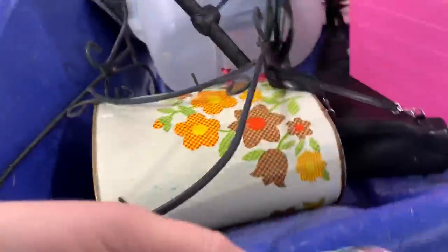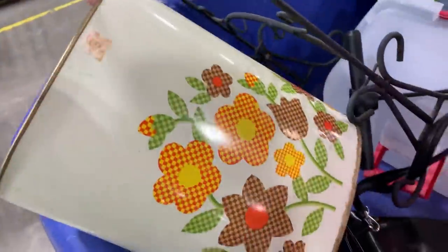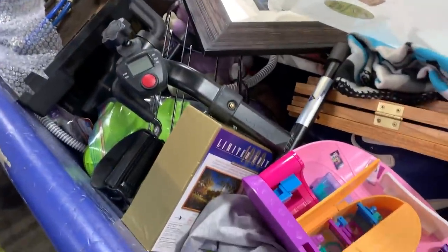Marbles. Oh, great. There's lots more stuff. Oh, look at this vintage wastebasket. This is a beautiful cat tree. Oh, there's two of them. Wow. There's just so much stuff, you guys. Let me go grab my cart and get to a safe spot.